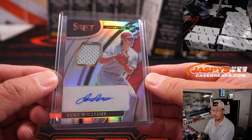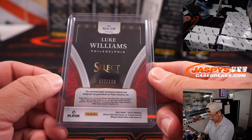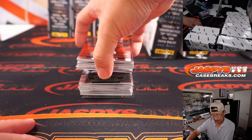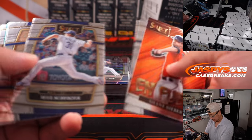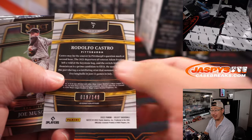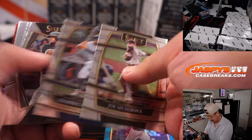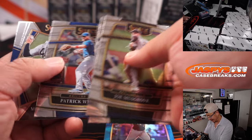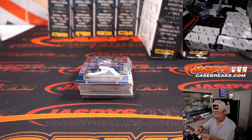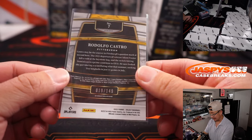Use the force, Luke. Luke Williams, jersey and autograph. 127 out of 199. Billy Doering this time with the Phillies. So Billy on the board. I think this is the Castro kid that had his cell phone pop out of his pocket. He's suspended for a game. That'll be for Pittsburgh. That's going to go to Jorge, who got the Pirates last spot mojo.